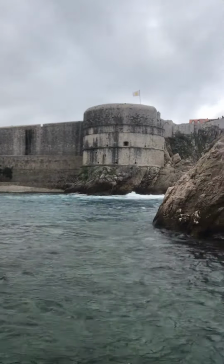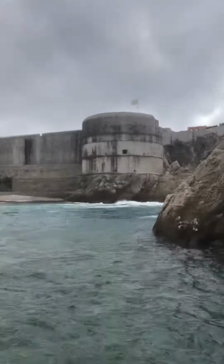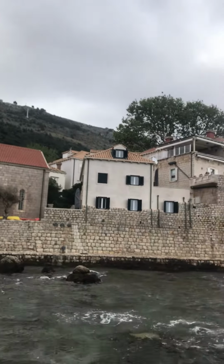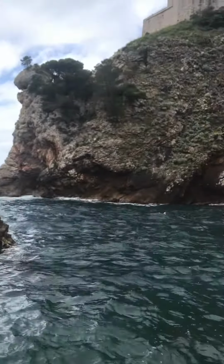But I'll show you the map as you go into the Pile Gate, and it shows you where all the buildings have got attacked from up there on that cable car. I don't think the cable car's running either, it's too windy. I'll definitely be up there another day, because the views up there are amazing.